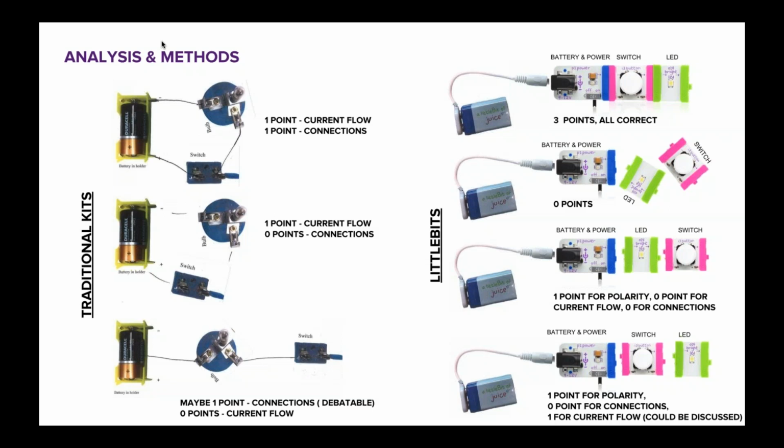Similarly, you can see what littleBits looks like. These are stickers again. You can see what it would look like for someone to get all 3 points, for someone to get no points and have their polarity out of order, that kind of thing. You can see that they might put the stickers too far apart, and in that case, we wouldn't give them a point for connections. And then you can also see if they were putting the switch in the wrong order.